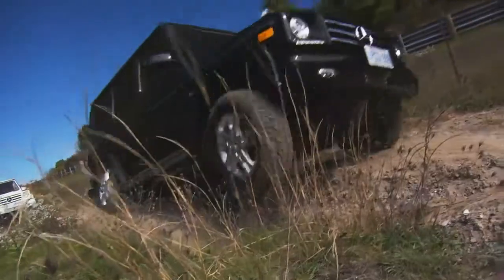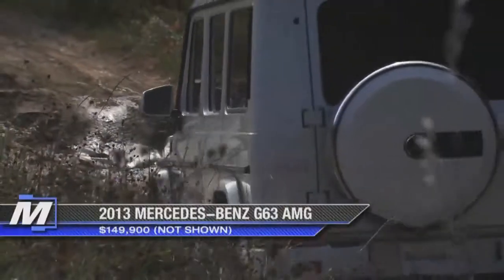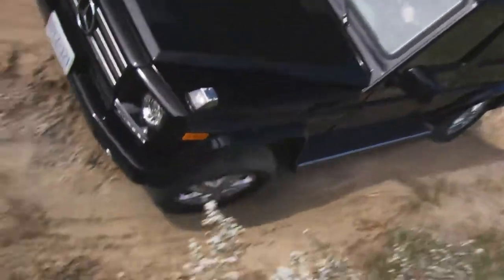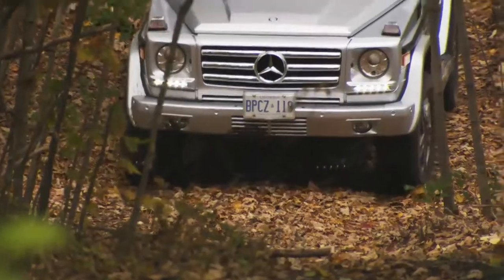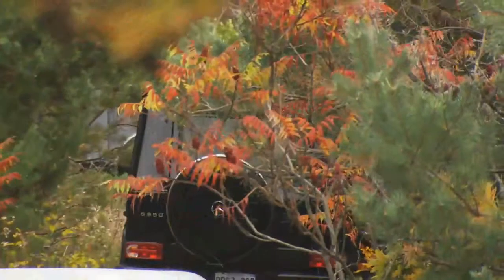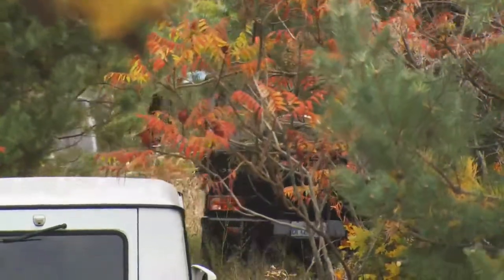Now, if cheap is not what you're looking for in a brutal brush crusher, then you might just cheer for the AMG-inspired G63 version of the G-Wagon. This uber-glitzy truck runs a 5.5-liter turbo V8 that makes 544 horsepower and is going to be priced at $149,900, or just about 37 grand a mud-churning wheel.